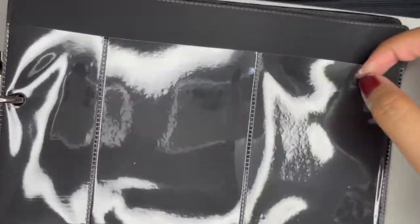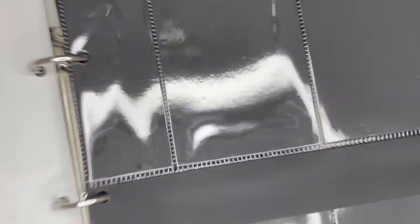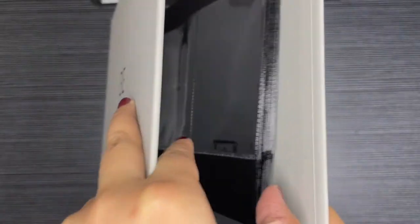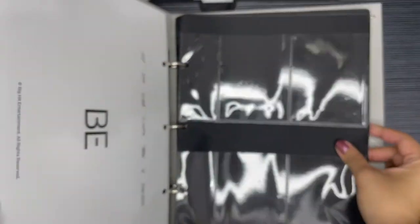So the plastic sheet is actually a bit thin, but I think it will fit the postcards that I got very well. So there's a lot of slots, guys. There's four for one page. And then you can put four photo cards each page. So there, that's the inside.